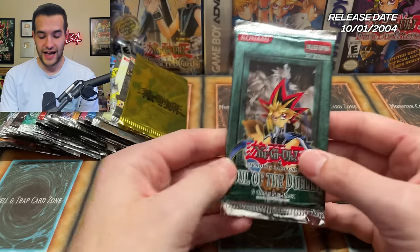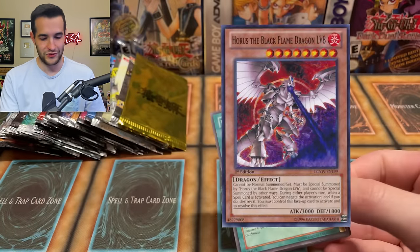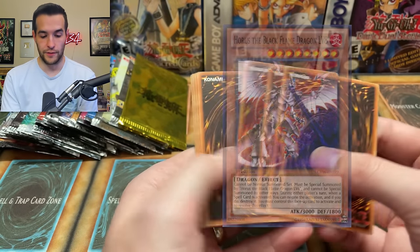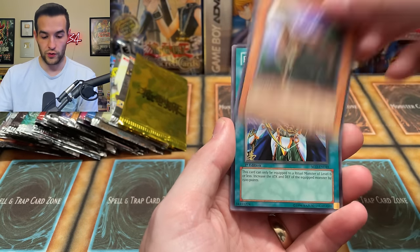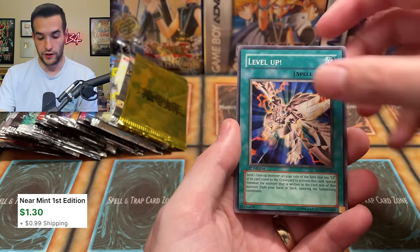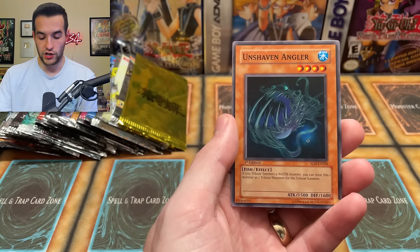Okay, Soul of the Duelist, the last non-DM main set pack. Let's get that Horus the Black Flame Dragon. I'm down for that. Level up's a good one. Come on, give us something good. Ultimate Baseball Kid, Abyssal Designator, the Trojan Horse, Ritual Weapon, Level Up, a good common. Very nice. Red Eyes Bee Chick, Taunt, Unshaven Angler.